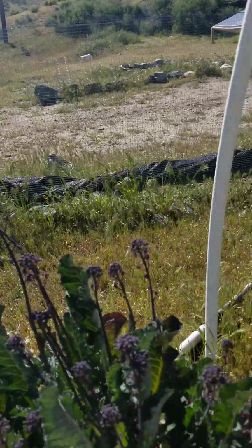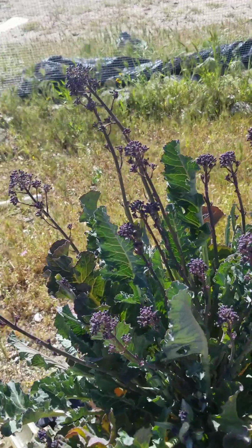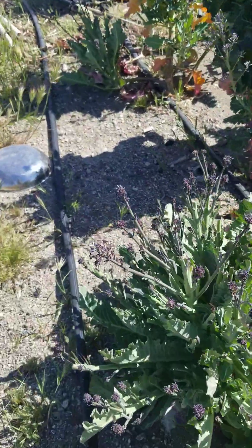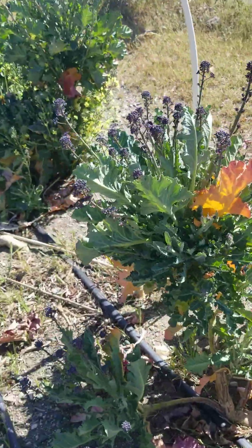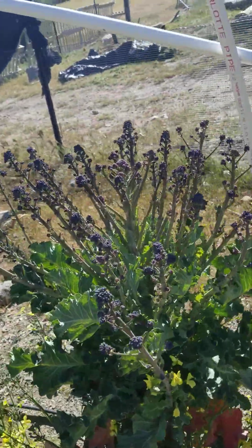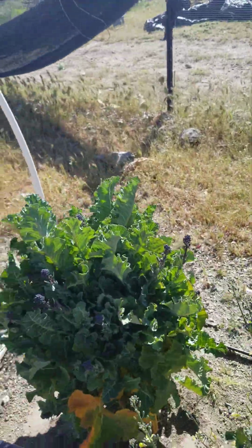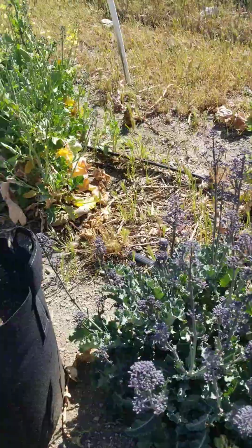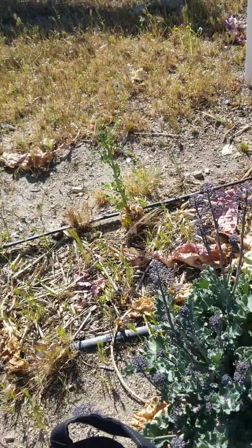But here's a good purple broccoli. It's all ready to be harvested right there. Broccolini. More broccolini. Look at all the broccolini. I got a whole bag in the freezer already. Regular broccoli starting to go to flower, so I'll probably pull those, give it to the chickens soon. Man, I gotta get in here and harvest. Look at that, more purple broccoli.